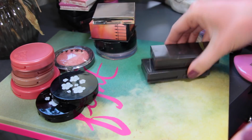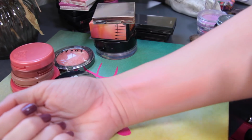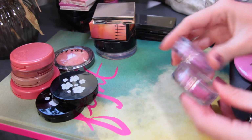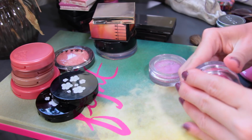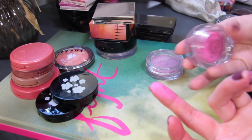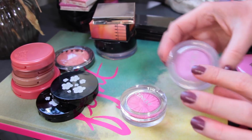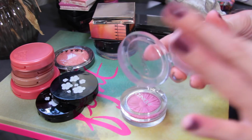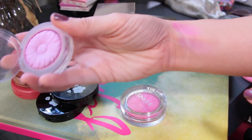I've never worn them, but I think I'll play with them because I'm rediscovering all these beautiful blushes. Okay, I have 2 of these Clinique Pops. I'm gonna keep both of these. This one is in Plum Pop. To me, it's a little bit more of a pinky color. It's not super plummy, but it's beautiful. And this one's Pansy Pop, and I like this one a lot. It's like a light lavender shade, so I'm gonna keep both of these.